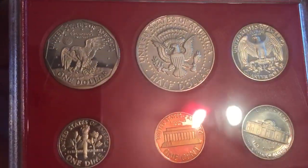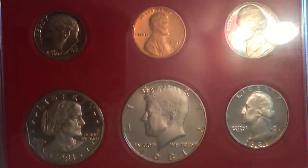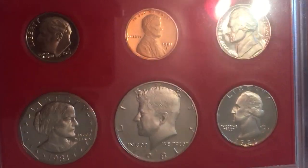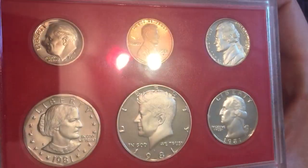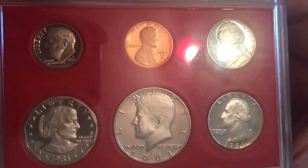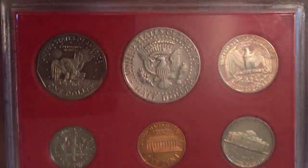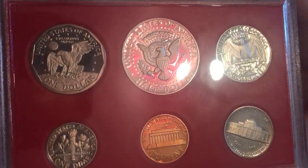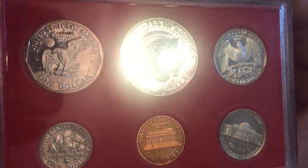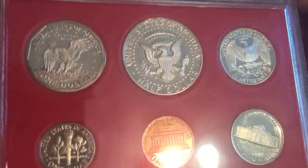I actually got this as part of another big set that I bought, and it was mostly the UK proof sets I got, but this was in with it. So I thought, why not? I will have that as well. I don't think it's too bad of a set, and these are pretty cheap to pick up. I've seen some bargains going for around £10, but you're probably looking at about £15, I think, to buy one of these on eBay.